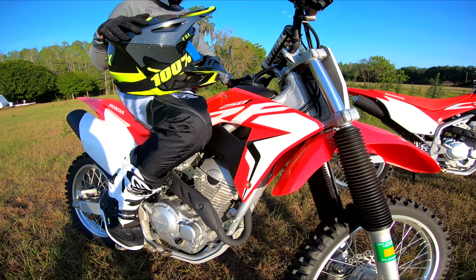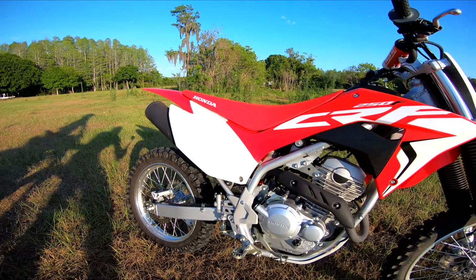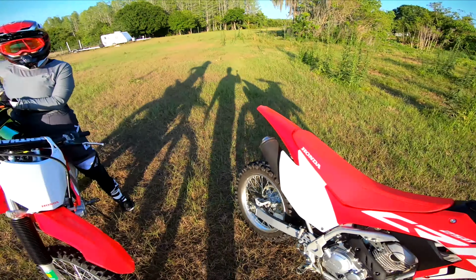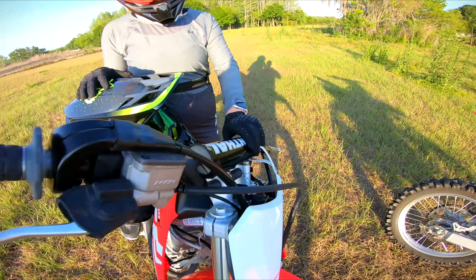Alright guys, so here we are with our 2020 Honda CRF250Fs. As you can see here, this is what we ended up with. We honestly are just getting into the off-road realm of motorcycles, so to say, and we ended up with two, which is totally funny because we ended up with the exact same bike. It's hard to even tell them apart. The easiest way to tell them apart right now is I have a red bar pad and Heather has a black bar pad, but other than that, they are literally the exact same bike.